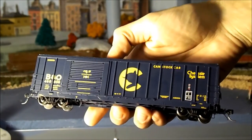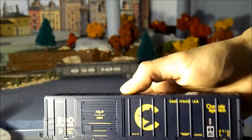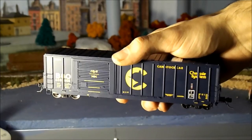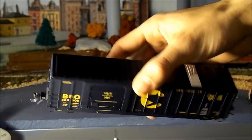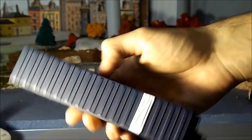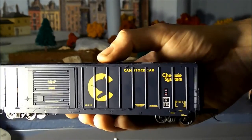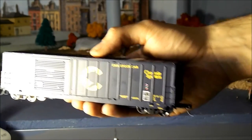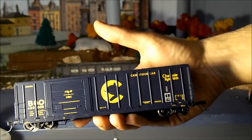But this car is probably late 70s, so this will get weathering, but not much. Just, you know, I'll rust up the wheels and trucks and a little bit of rusty spray and whatever. You know how we do. Just like to throw it on there. If it's not good enough, give her more. Bigger the gob, better the job. But, so yeah, that's my can stock boxcar.